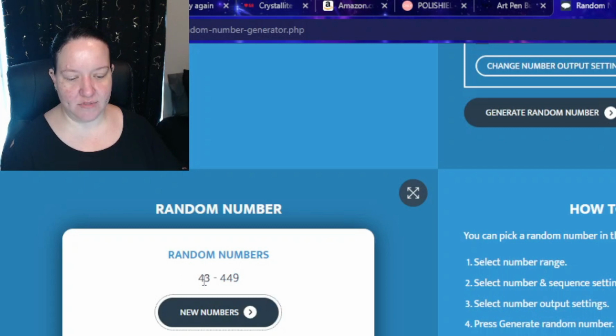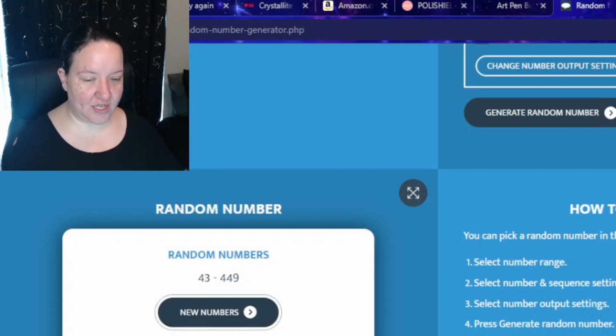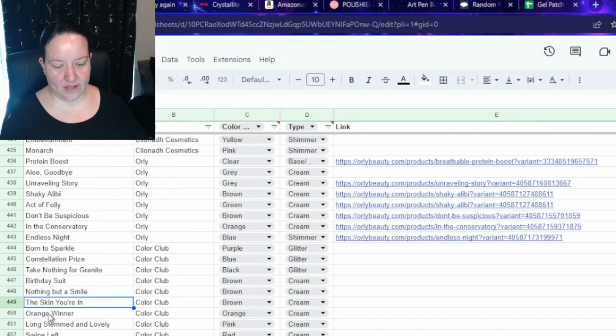So let's scroll on down and pick some numbers. Number 43 and number 449. Let's check. So 449, not even a far scroll back. That is gonna be The Skin You're In from Color Club. It is a brown shade in a cream. It's a nude. I don't remember which one it is, but it is one.